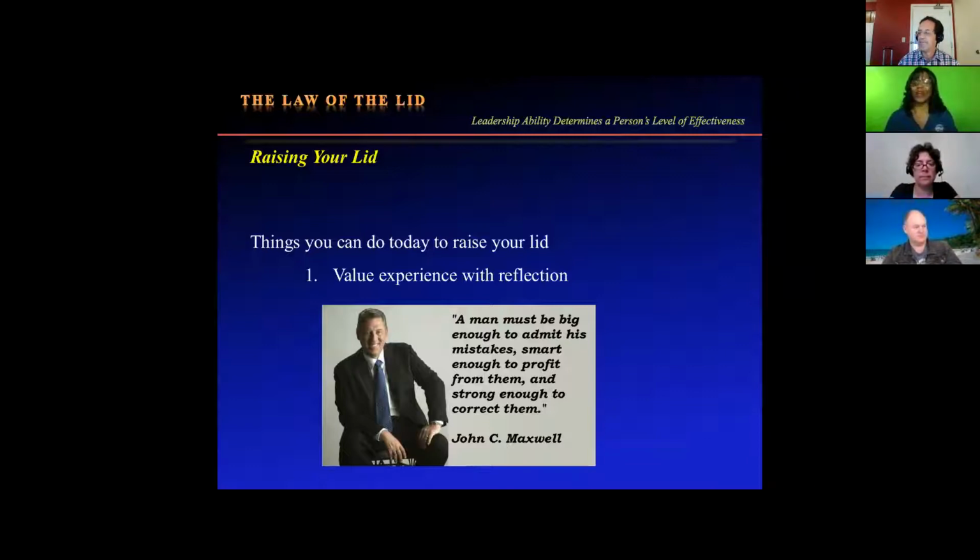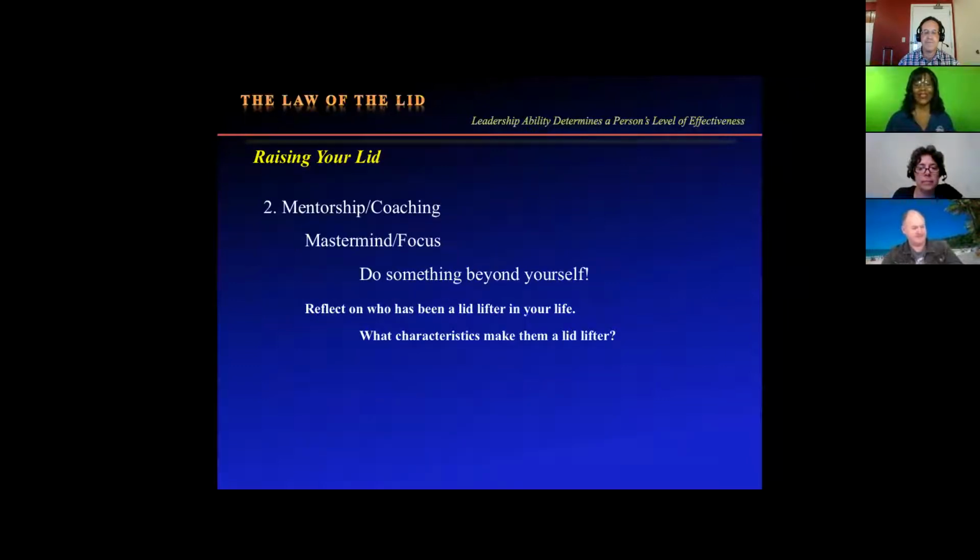So things that you can do today to raise your lid include valuing experience with reflection. A quote: "A man must be big enough to admit his mistakes, smart enough to profit from them, and strong enough to correct them." Also, another way to raise your leadership lid: mentorship, coaching, masterminds. Get around a group of like-minded people who have a focus on leadership or improving themselves. Do something beyond yourself. You can also volunteer. Adding value to people is a great way to improve your leadership lid.